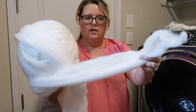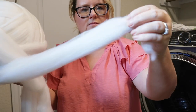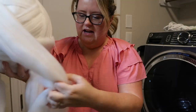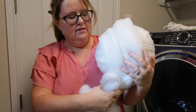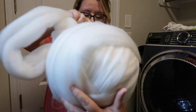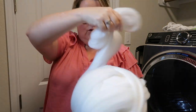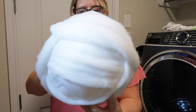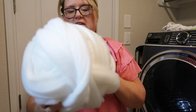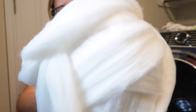So this is a roll of a large piece of cotton. You see this? It's about that thick. And I use this to crochet little blankets that I used in the photography studio. And this is what I have left. So I need to figure out what crafter would like this. So I'm gonna take pictures of it and then stick it on Facebook Marketplace and see if there's anybody who would like this. Isn't that pretty cool?